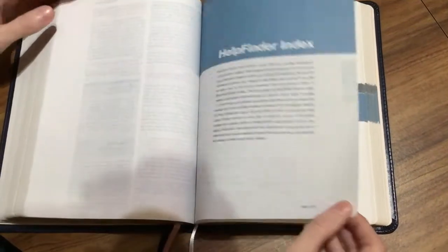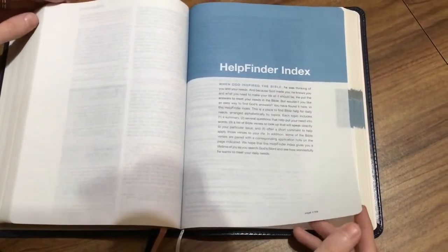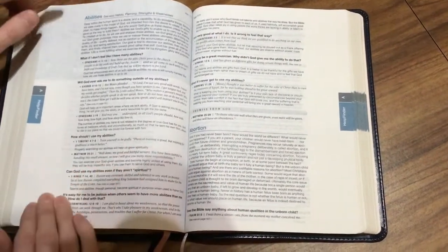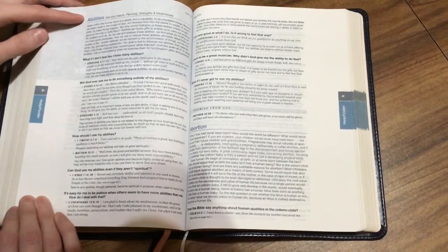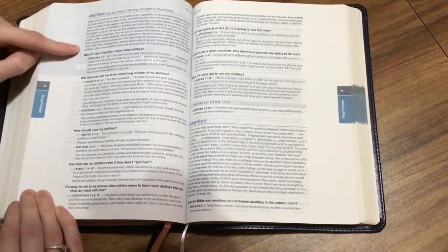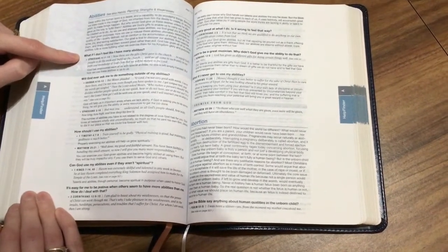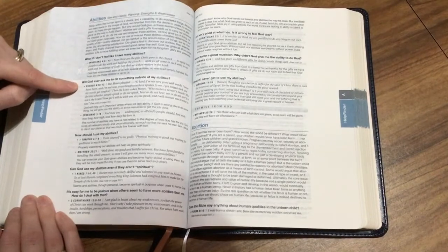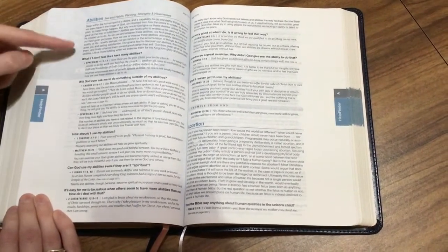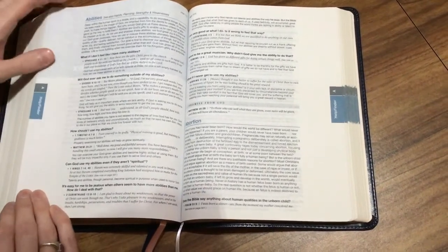Okay, so this is the Help Finder Index. Like I said, this is the biggest feature of this Bible and what makes it unique. As you can see, they give you a topic, like abilities is the first one. It gives you a little introduction to that topic or concept, and then it asks some questions like, what if I don't feel like I have many abilities? Will God ever ask me to do something outside of my abilities? How should I use my abilities? And then underneath that, there's scriptures to answer those questions.